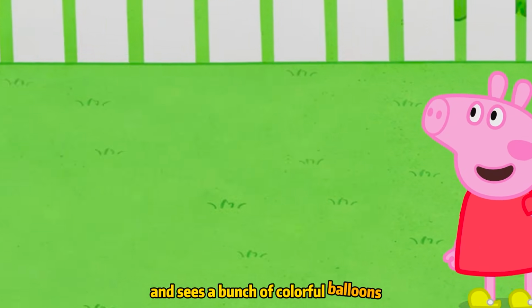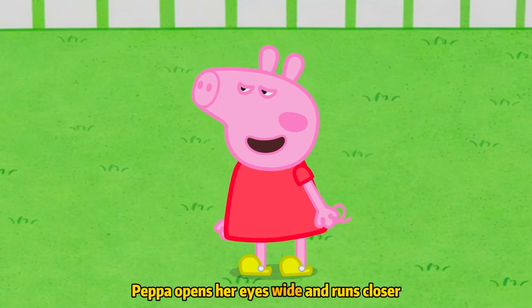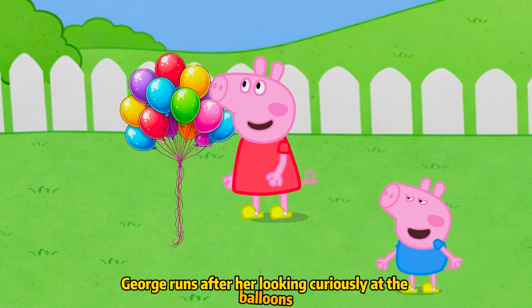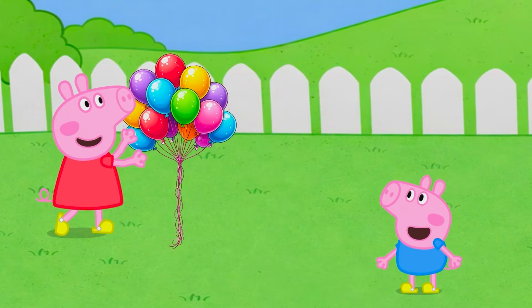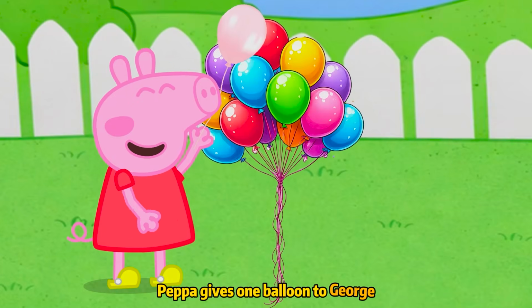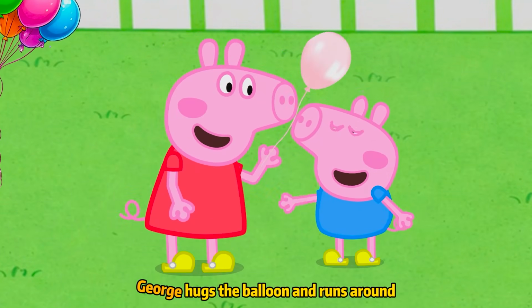Peppa and the colorful balloons. Peppa walks into the garden and sees a bunch of colorful balloons. Peppa opens her eyes wide and runs closer. Whoa! George runs after her, looking curiously at the balloons. Peppa gently touches the balloons.